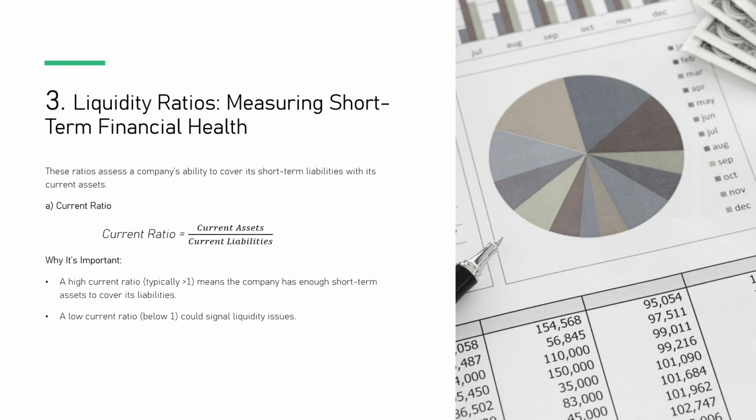Liquidity ratios, like the current ratio, are essential for traders to assess a company's short-term financial health and ability to meet its liabilities. A current ratio above 1 indicates that the company has sufficient short-term assets to cover its debts, making it a more stable trading opportunity. On the other hand, a ratio below 1 may signal liquidity issues, raising concerns about the company's ability to manage financial obligations. Traders use this metric to identify financially stable companies that can withstand market fluctuations while avoiding those at risk of cash flow problems.